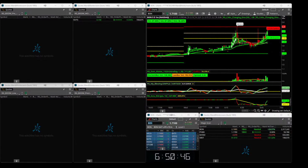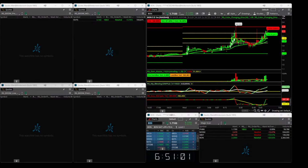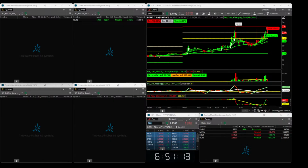Got a couple of green dominator bars. I'm hoping this one goes taller than the previous. There we go. Let's get up there. Need a green bar to follow that last one. Few profit takers on board. Money flow is red. A red dominator bar, but short. Maybe the buyers will step in and keep pushing, and they do.